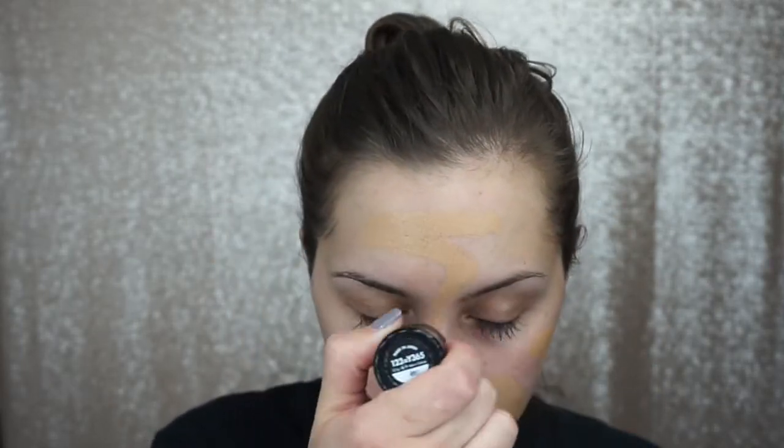I'm going to start off by using the Tarte Rainforest of the Sea Radiance drops for my primer. Today for foundation, I'm using the Makeup Forever Ultra HD Stick Foundation, and I actually like the Tarte Amazonian Clay Stick Foundation better. I have noticed that it lasts on my skin longer, but I am out of my shade, so I'm going to have to get some more.